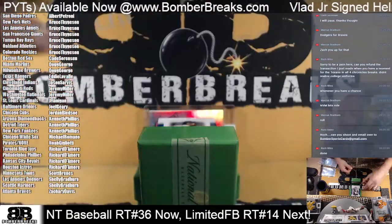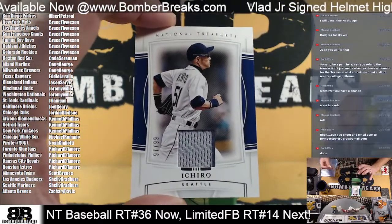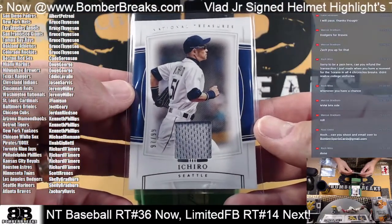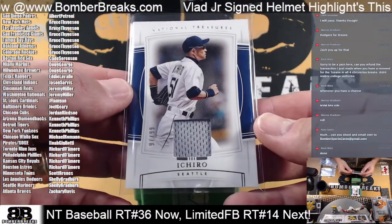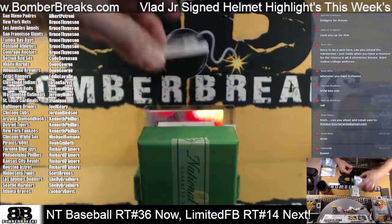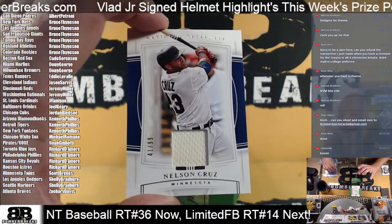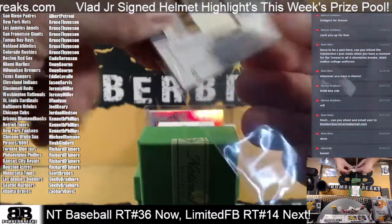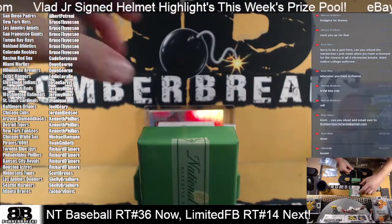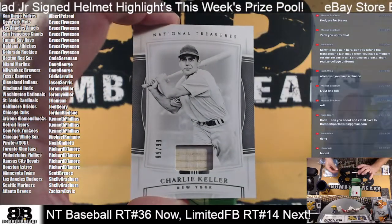Player worn action. All right, next is an Ichiro, 97 of 99. Mariners, Marcus. Nice game worn Ichiro memorabilia. And Nelson, roll down your windows and cruise. 41 of 99, our Twins going to Scott tonight. Cruz is game worn. And there's a Charlie Keller, 9 of 99 for New York.